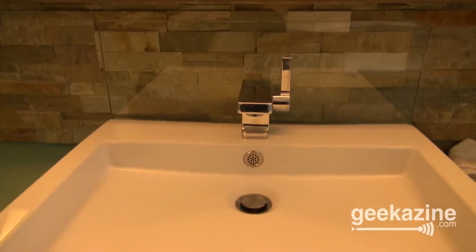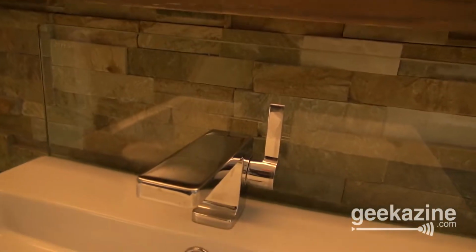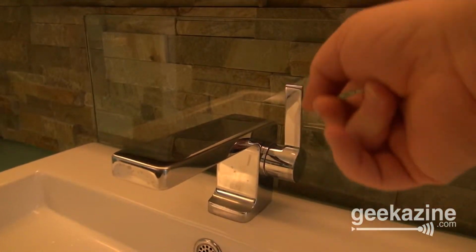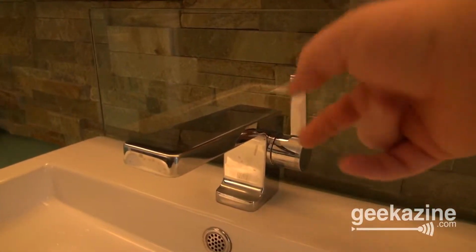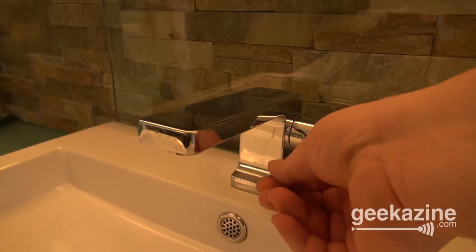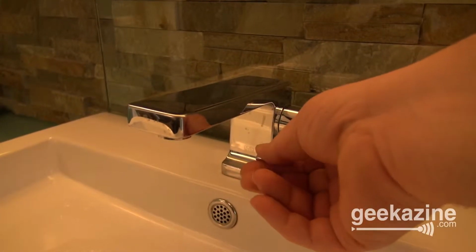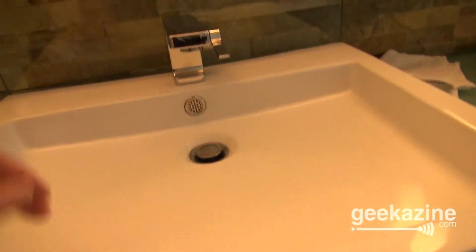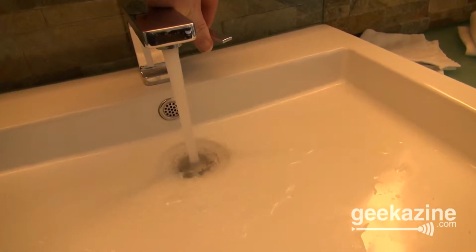You have the main mirror and sink right here. This is an interesting sink because the first thing I did was I tried to turn on the water, and as you can see, it doesn't turn on that way. You have to actually turn it this way to turn on the water. And these sinks, I'm not really too impressed with these sinks, especially since this is so shallow. Because as you can see, I'll turn this water on for a couple seconds.